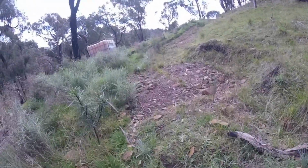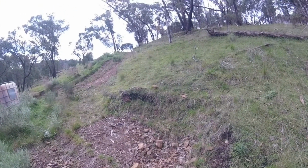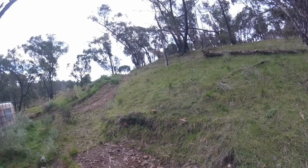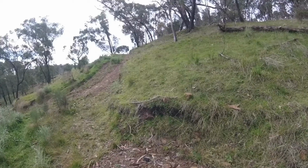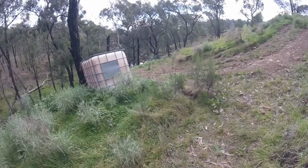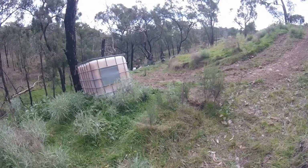I think there's the option here of taking a lot of this out, making this really wide, sort of up to that dead tree that's standing there, making it as wide as that, and moving a lot of that dirt down into this area, level this out a little bit more, and like I say, actually raise the height of the road.